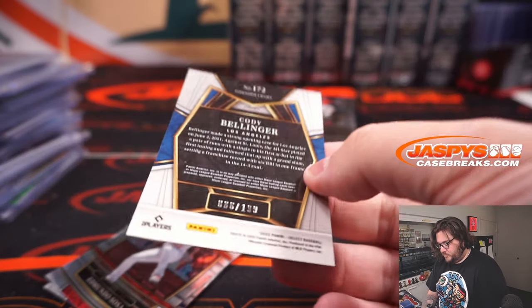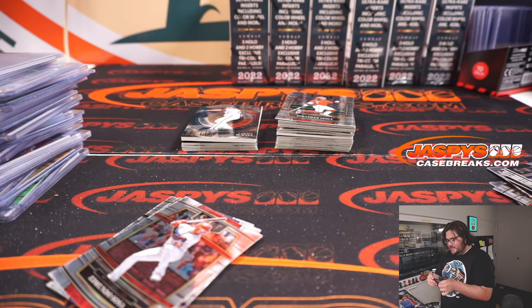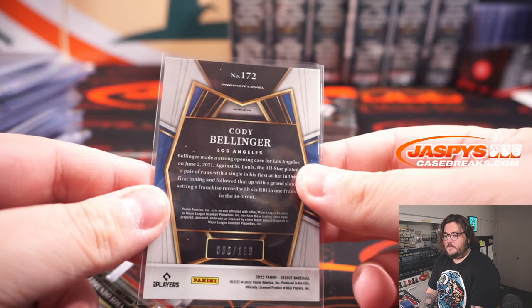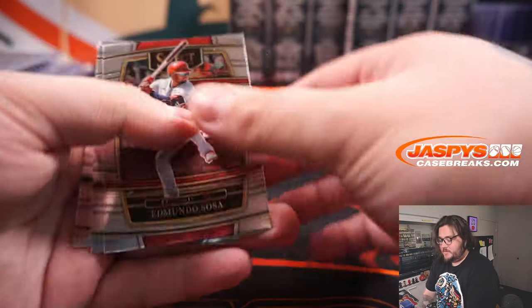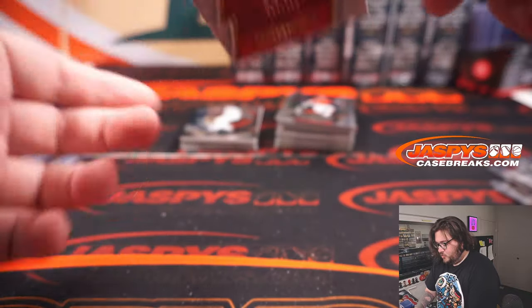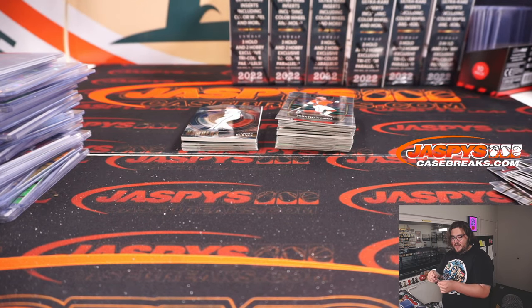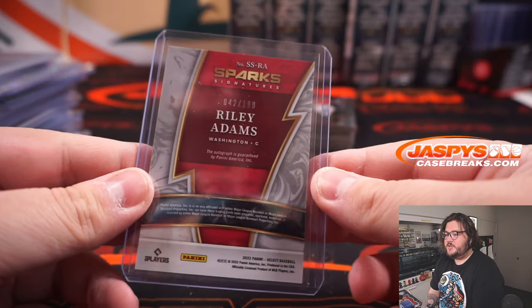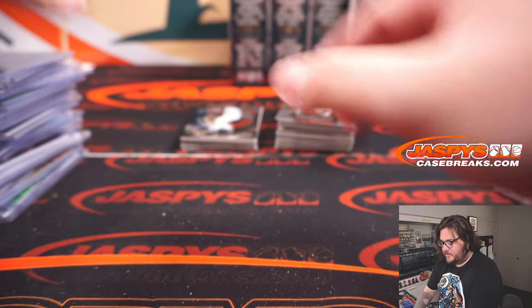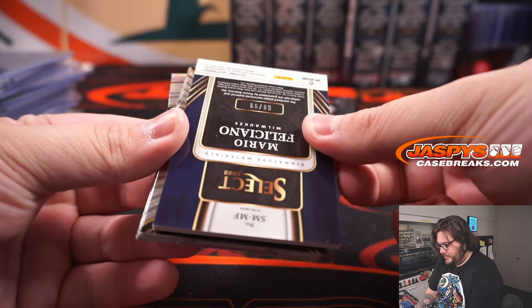Cody Bellinger, red, 86 out of 199 for the Dodgers, for Daniel O, one of those teams given away. Riley Adams, Sparks signatures for the Washington Nationals, finally getting on to Patrick Davis. Sparks signatures, 42 of 199. That's right, it's kind of coming out quick.